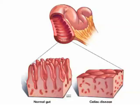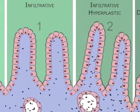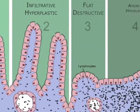The purpose of these villi is to absorb nutrients from food, and at the tips of the villi are the different enzymes: lactase enzyme, maltase enzyme, sucrase enzyme. And when gluten comes along, these little villi get flattened and the enzymes cannot work either, so people will suffer from lactose intolerance or other intolerances to foods. But the good news is that when gluten is out of the diet, these little villi regrow and absorption of nutrients can start taking place again.